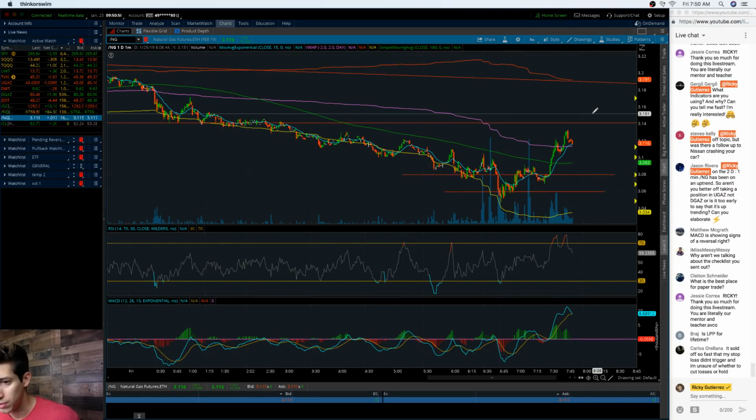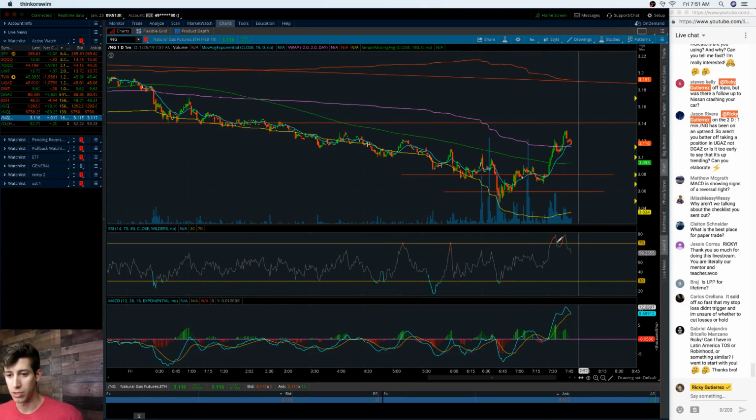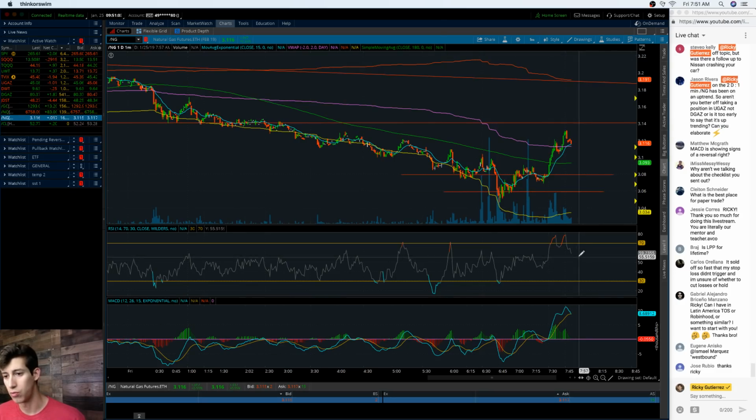Here we go. MACD is showing signs of a reversal. Yep, MACD is reversing. RSI is now pointing back down. So we just have to give it more time.